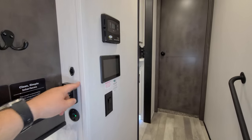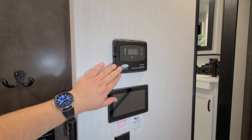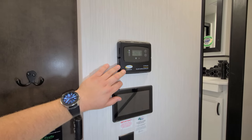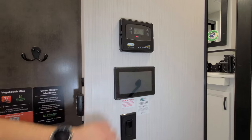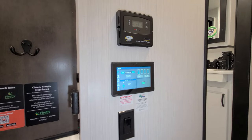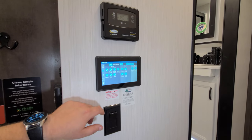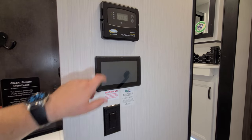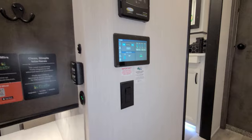Sensor for the AC system. We have solar charge controller here, Go Power, 30 amp solar charge controller. Firefly system, very cool setup here. We'll go through this at the end when we come back in to close things up, but a lot of nice stuff here. Then you have your ceiling fan light switch.